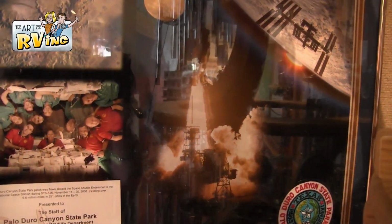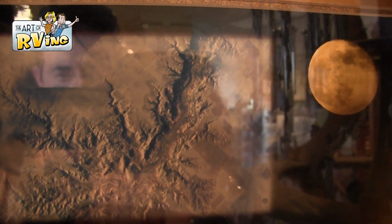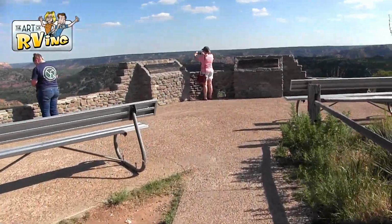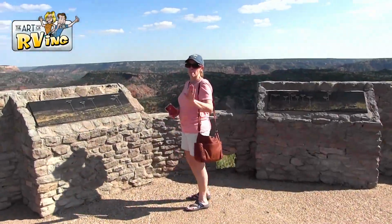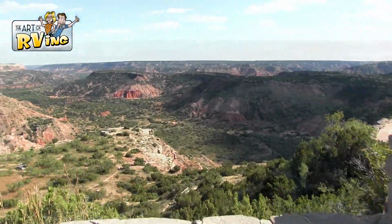So I was wondering what the Palo Duro Canyon looked like from space. And there it is. So right by the El Coronado Lodge, there's a lookout. And when they mean scenic lookout, they mean scenic lookout.